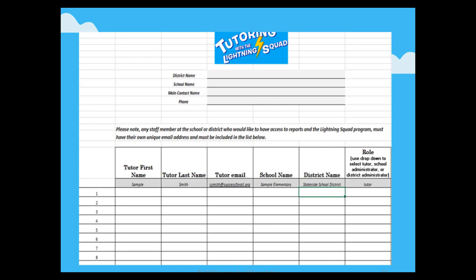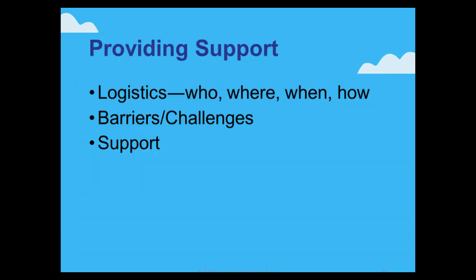This is what the form looks like that you need to fill out. Once your school signs a contract that says you want to do the Lightning Squad, this is the form that your school fills out. And then anyone who's listed will get an account. But what's important is to get the email and what their role is, because the role will determine what the permissions are, who has access to what data. And I know a lot of districts are really worried about FERPA laws right now, so this controls that level of access.